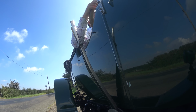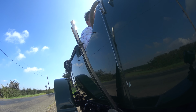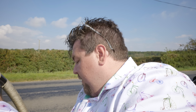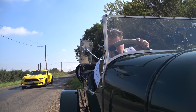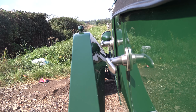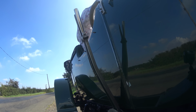Ah, new angle. Shall I try reverse again? Yeah, let's try reverse again. So reverse is a really awkward one to get to, all the way over. Lift the lockout up, over and there's a Mustang. Oh, okay, right. All the way over and down, right. Then clutch up, handbrake off, and I haven't stalled it yet.